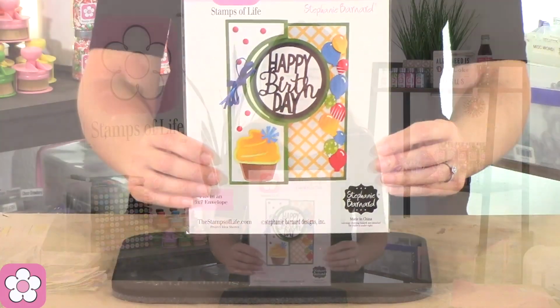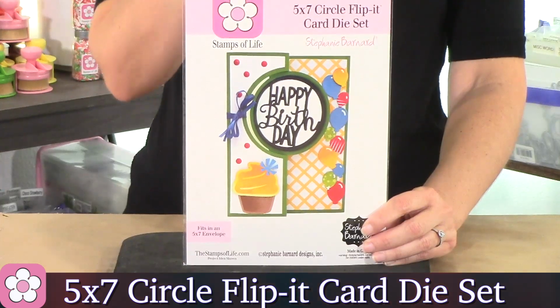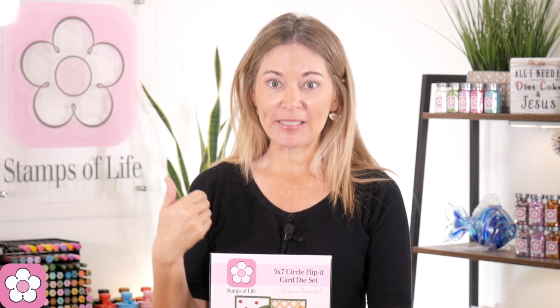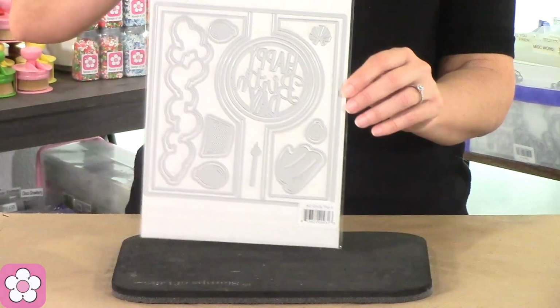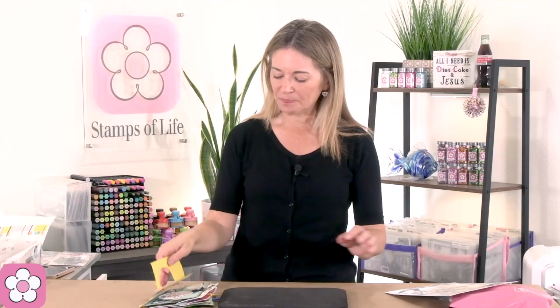If you bought this when I was at the other company, do not buy this. You already have it. But a lot of you don't have it. A lot of you have discovered Stephanie Bernard or the Stamps of Life in the last 6 or 7 years, and you never got a chance to buy this. Now you can. And you guys, let me just tell you, it's amazingly awesome. It has so many dies. Let me show you. I have a lot of samples.